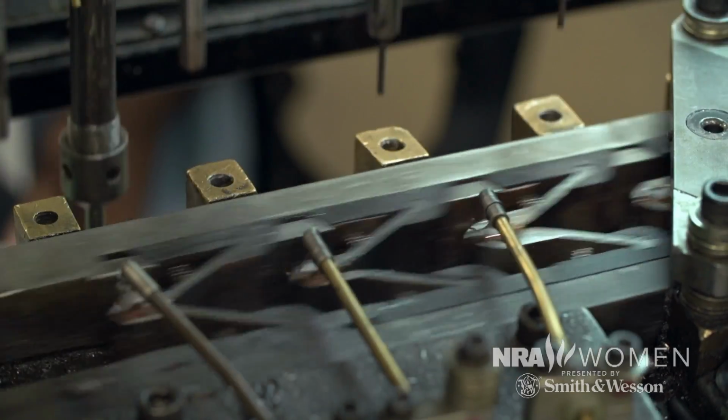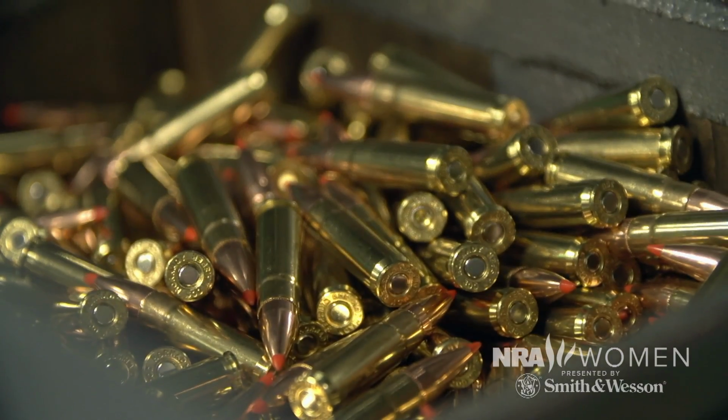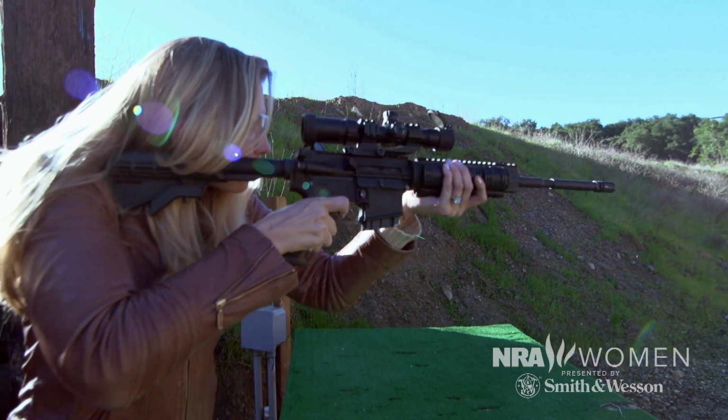So we're inside the factory here at Hornady, and what you're seeing behind us is actual rifle bullets being made, right, Neil? That's correct. Okay, so I have to admit, I am pretty new when it comes to rifle rounds, and I've shot some of the basics, but not much more than that, so I could really use a rundown, actually. Sure.